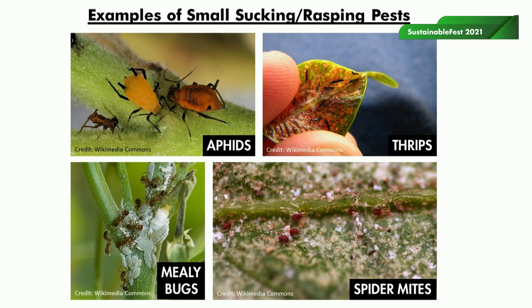Wow. Do they look scary to you? These are what I call small sucking or rasping pests, all right? They are not very big in size because they like to hide and it's not easy to see them. So what are the common ones? You have your aphids, you have your mealybugs, and you have your spider mites.